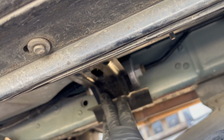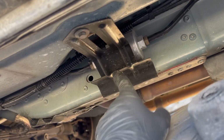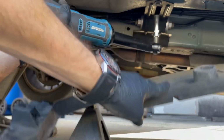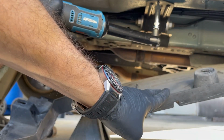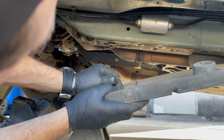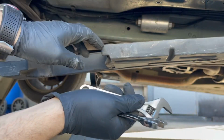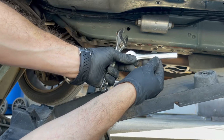So I'm gonna go ahead and set up the camera. We're gonna take this plate off, which I think are also 10 millimeters, and then get our fuel filter out of there. Let me see what size these are on the end here. All right, so it's a 16 millimeter.